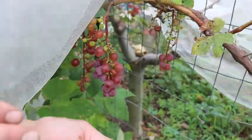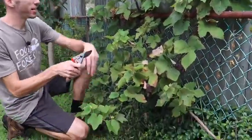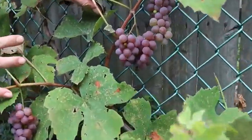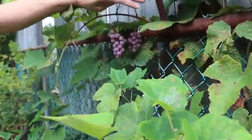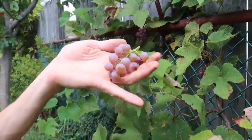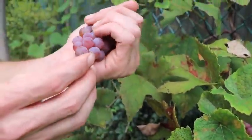I'll show you real quick before I let you go. In this section right back here, we have more Candidates grapes, and these sets are way nicer. Look at some of these sets in here. This is a spot where I don't think the birds have really found. So this is the difference when the birds haven't really found them yet. There's some nice ones under here too. And back here, look at these. So these ones, we've got some decent sets, and we're gonna harvest all these because, again, these are some of my favorite flavored fresh grapes. These are the Candidates, so delicious.